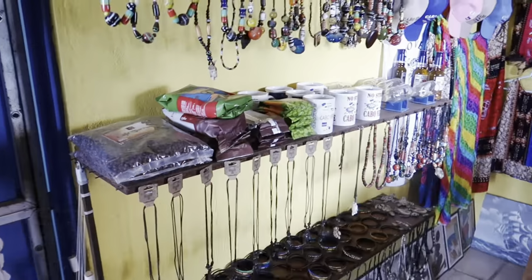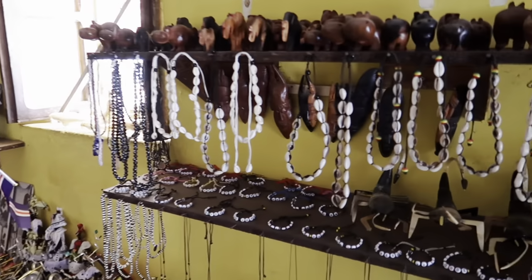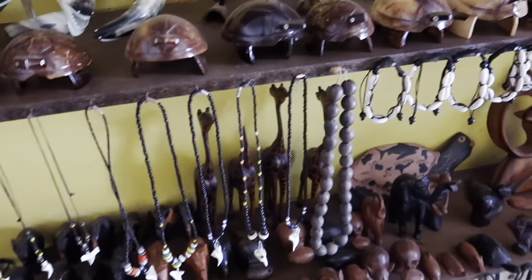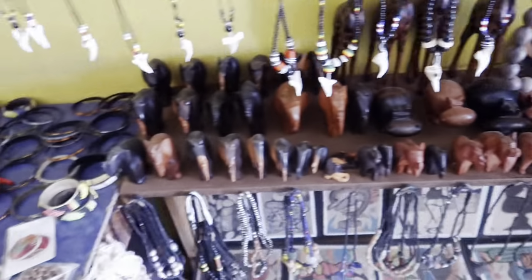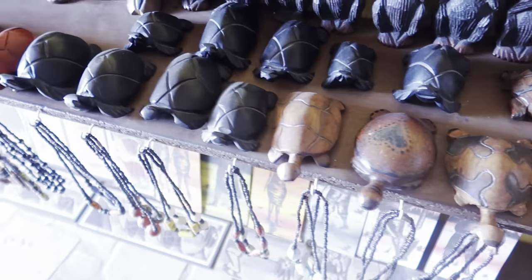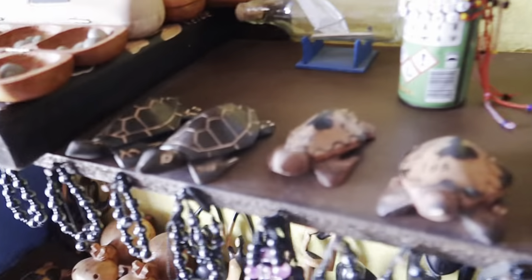So as you can see, you've got all your normal souvenirs. A lot of these bracelets they make by hand. We'll show you one that he made for Lauren with a name on, etc. You can see everything's really, like I say, all this sort of stuff, you can see them carving it. So when people say, oh, they're not made here, they bring them in, we've seen them.